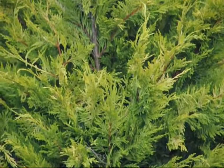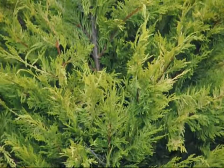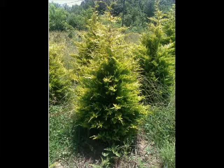This is our Gold Rider foliage. It's sort of lime green on the interior with golden color on the exterior. This is a 4-foot Gold Rider out in the field. It's available this year, 2012, at Highland Hill Farm.